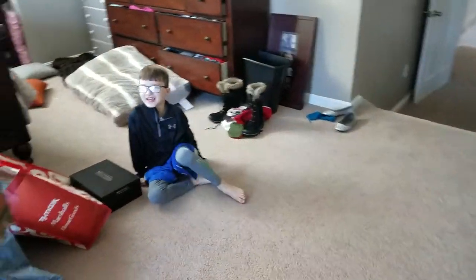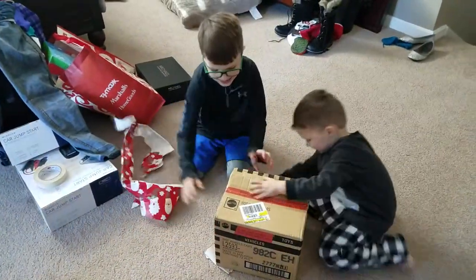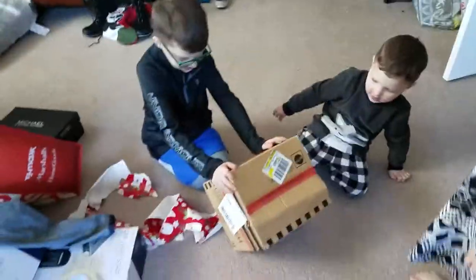What do you think it is? It's a case. It's a Hot Wheels case. Yes! I always wanted one of these. Which case is it? I don't know.